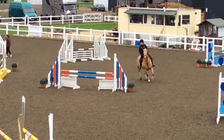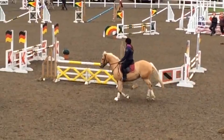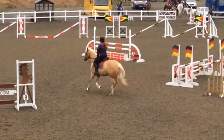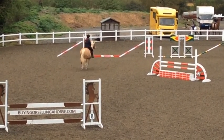After overcoming your confidence meltdown, this horse actually went very well. You've got to get it out to more shows so it sees more fillers and just get going again. I know this horse has done a lot of pony club rallies, but today it looked a little bit rusty.